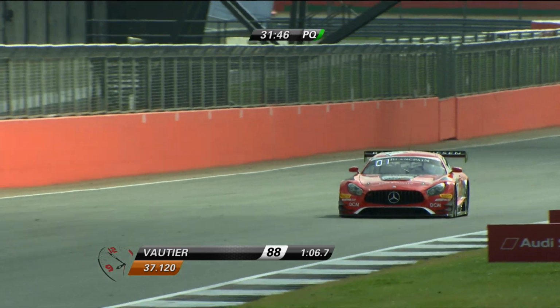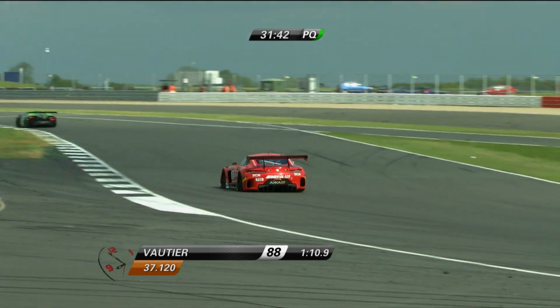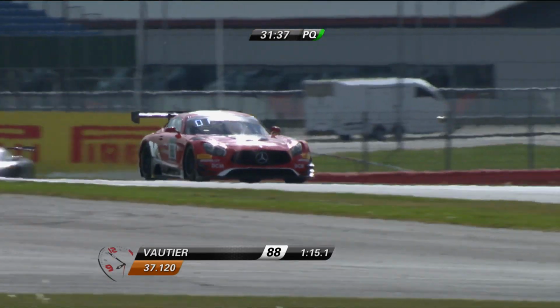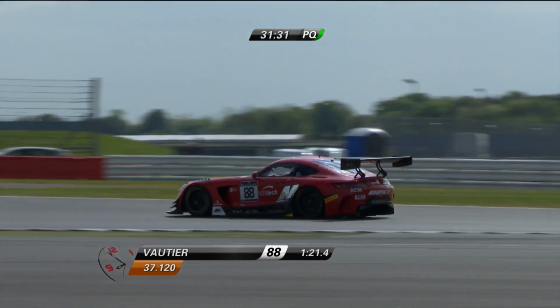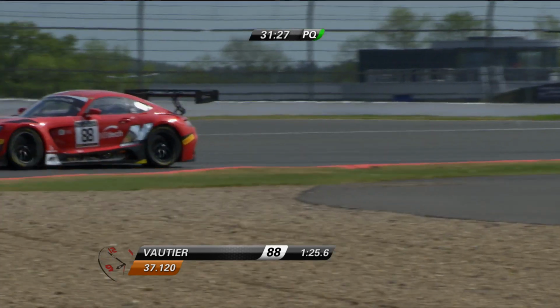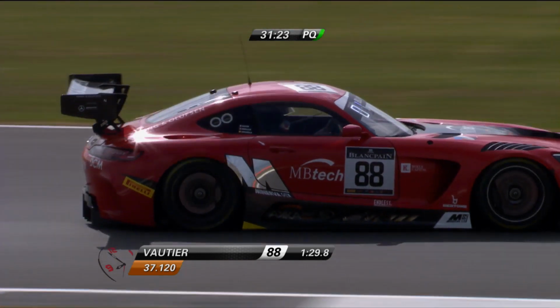But Tristan Vautier in the 88 car right now. So this is the car that has the fastest lap to date in the hands of Daniel Juncadella. So Tristan Vautier, who was very successful last year, enjoyed some wins in the HTP car. Back from racing in America, isn't he? Single-seaters. With success. Hustles on. Puts the power down and the car squirms from underneath him.